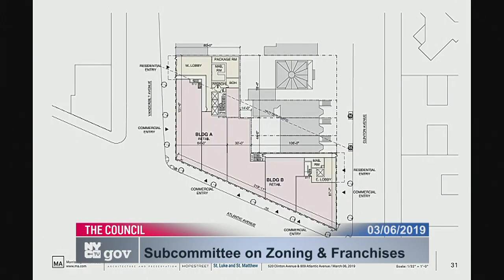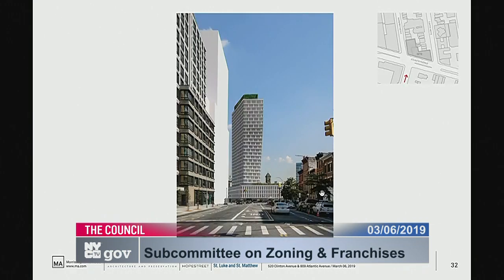And here's a plan, just to show you the entrances. There are two entrances. The entrance to the tower is on Vanderbilt for the residents, and on Clinton for the lower portion, and then multiple entry points for the retail. And there's a view, coming back to the view.